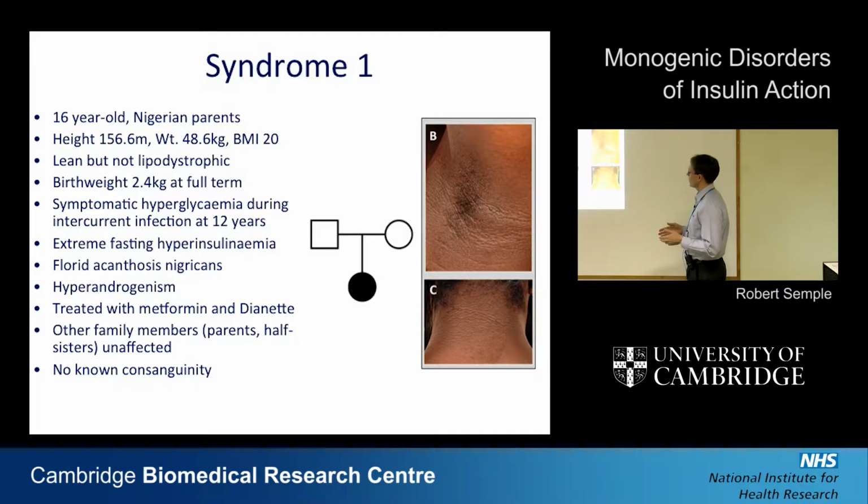She came along to medical attention with features of diabetes when she was about 12 years old, and she was quite quickly identified to have very severe insulin resistance. Now, curiously, this shows the appearance of her axilla or armpit and the back of her neck, showing the very thickened skin, which is a feature of very high insulin levels in the blood. So that's one of the useful visual clues we have that we're dealing with insulin resistance. You can see her family tree is very straightforward there, the only affected child of unaffected parents.